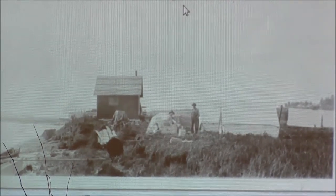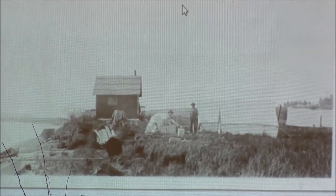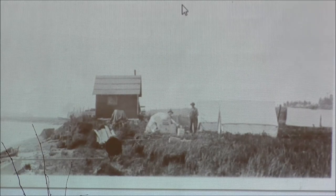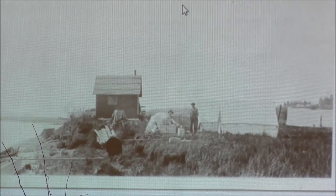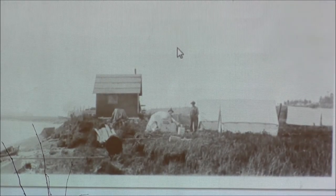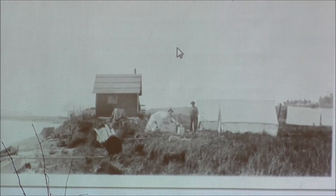So you can see the skiffs off to the left, and that became the first official post office. And the campers there are presumably a group of hunters staging there before going upriver on a big game hunt.